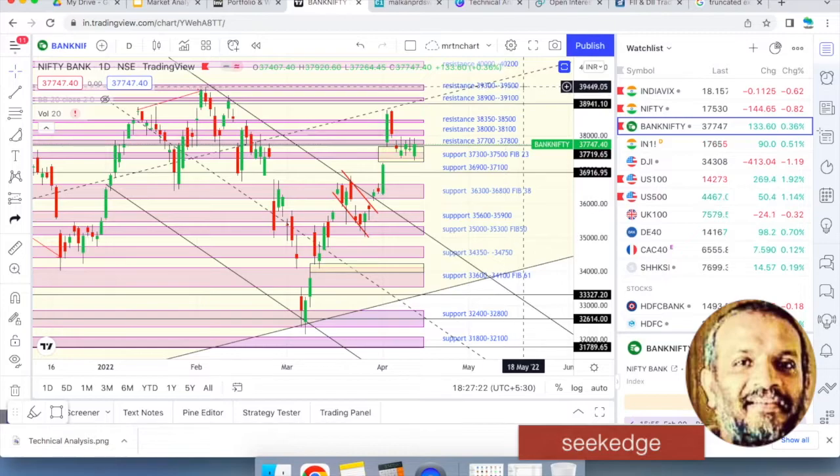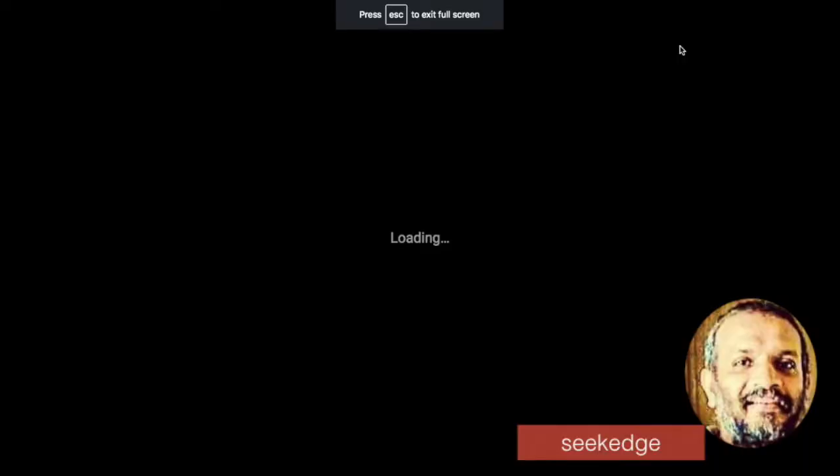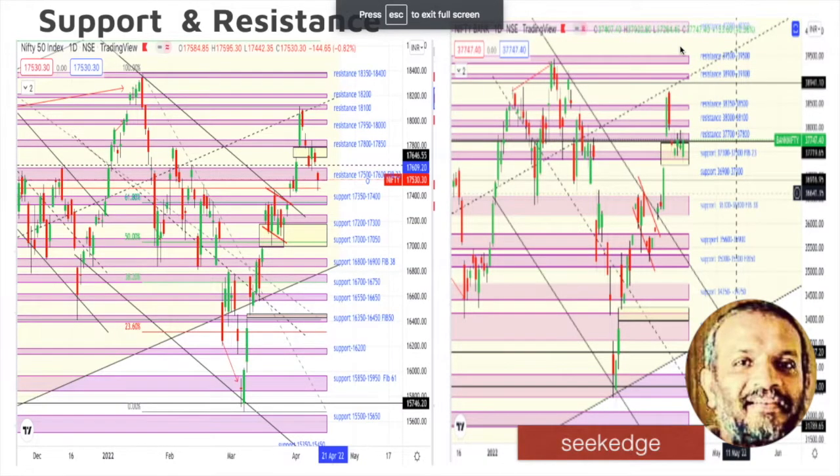So 39,500 and 18,350, two levels before we can say bullish. Probably it may hover around this 39,500 and this Fibonacci 38 for weeks together. You never know that. But those are the resistance and support levels. Let's get back to the slides, making note of these levels, right?